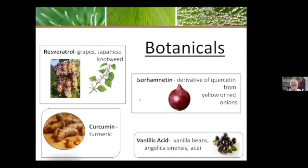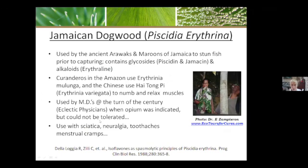And we'll talk about some of the actives within these, such as resveratrol in grapes and Japanese knotweed, quercetin, which is in onions, vanillic acid, which is in vanilla beans, Angelica sinensis, also known as dong quai in Chinese medicine, and curcumin, which is in turmeric. So there's lots to know.